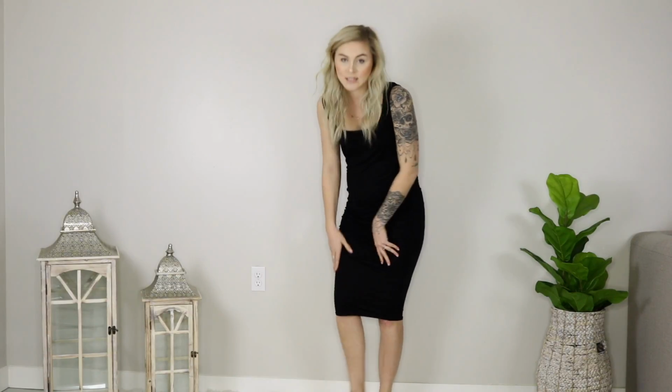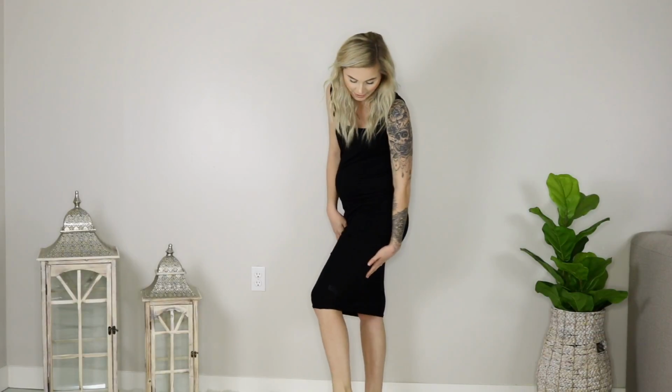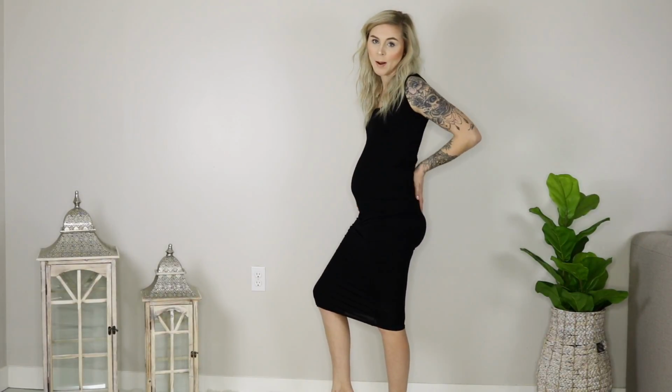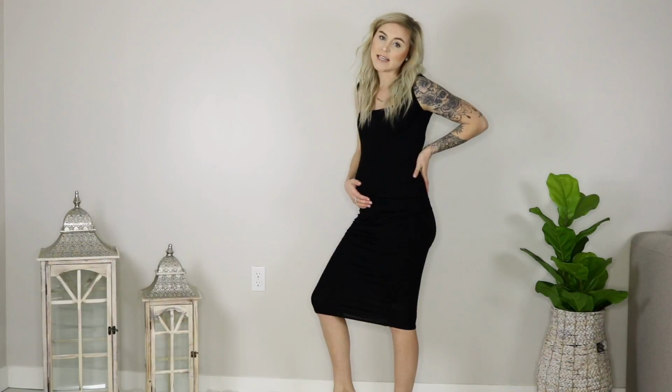And I do like where this dress hits. It hits right under the knee, so I feel like it is long enough to be appropriate, but it's still super cute because it's tight like a bodycon. As you can see, I don't have a super big bump right now. I am 19 weeks, so I'm starting to bump a little bit, but we're not popping super far yet.